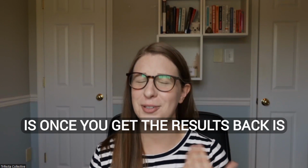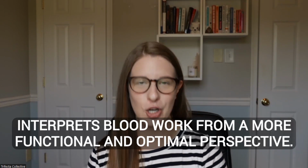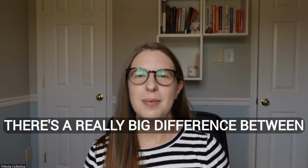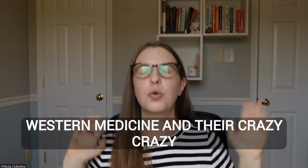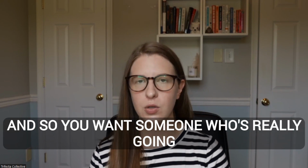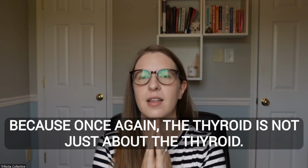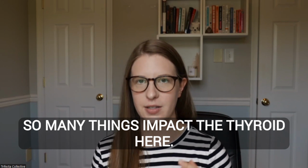Second step with that is once you get the results back is actually having someone who interprets blood work from a more functional and optimal perspective is going to be number 2, because there's a really big difference between normal thyroid numbers, according to Western medicine, and their crazy, crazy big ranges, and optimal thyroid function. And so you want someone who's really going to look at the optimal levels, but then also not just look at your thyroid, because once again, the thyroid is not just about the thyroid. So many things impact the thyroid here.